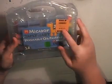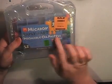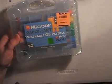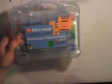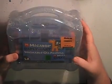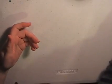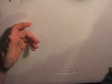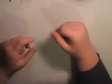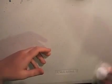I ended up picking up, these were down to $2.50. These are the washable oil pastels that I was playing with in a previous haul. I ended up picking up the last two boxes of those. I've already got one for my set, but my daughter might end up with one, or I might put them in a giveaway. They're quite heavy. Supposed to be a bit of a bother with those, but for $2.50 I thought I'd pick them up, and they're not going to go off, so I'll store them and either do a giveaway or send them to a friend or do something with them.